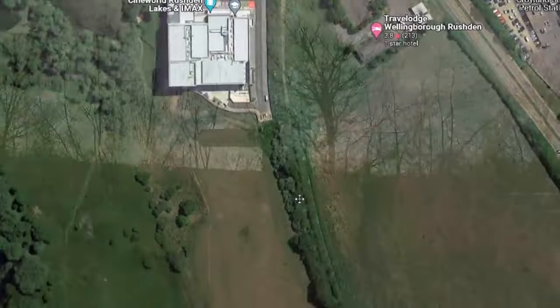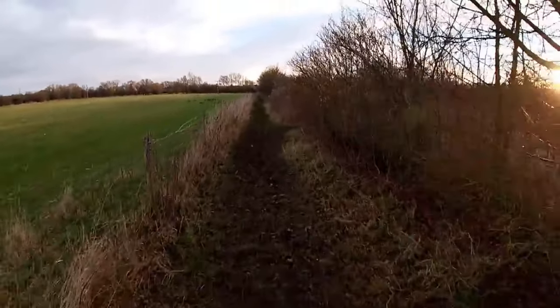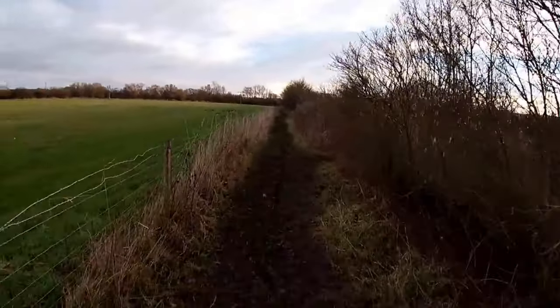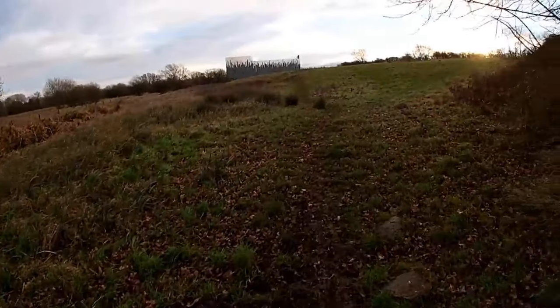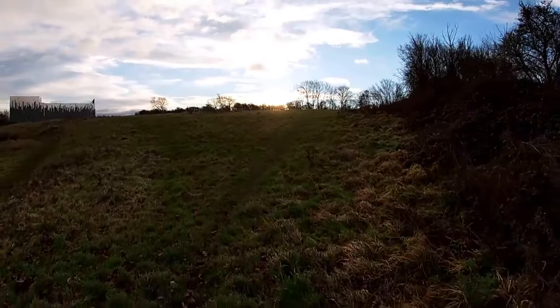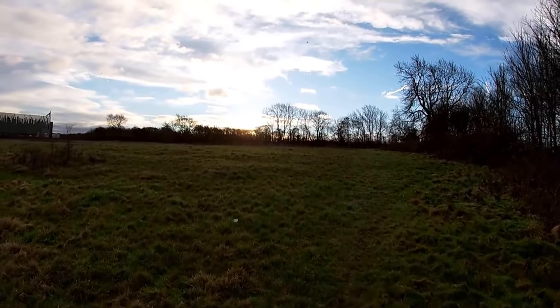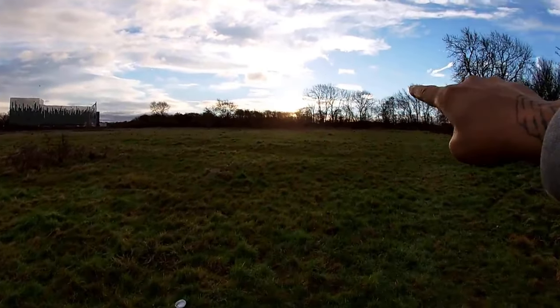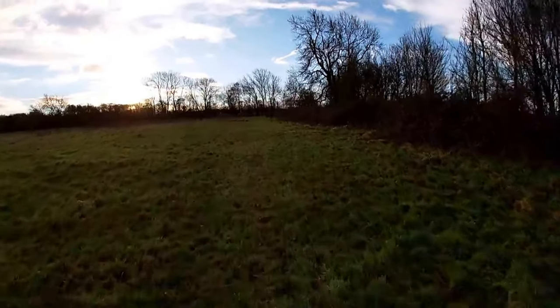So, Lakes and Meadows Trail Visitors Centre, and it's muddy as anything. So yeah, this should be quite interesting. Yeah, that was a bit slippy that, but I do believe we are nearly here. Ooh, windy. Now, that rail tree there, that should be the railway line. So, let's go have a look.